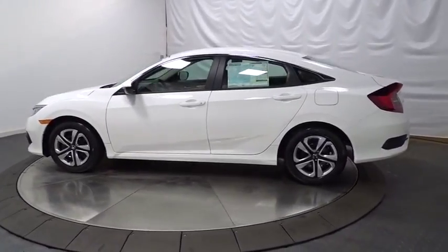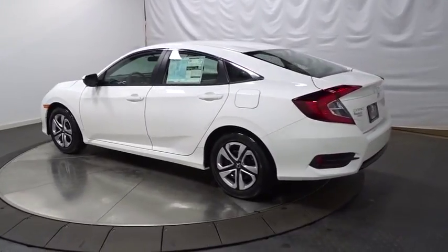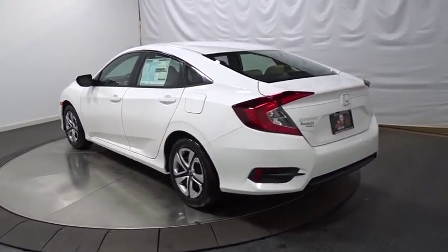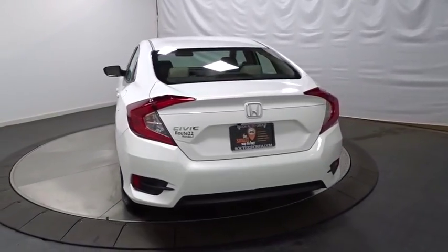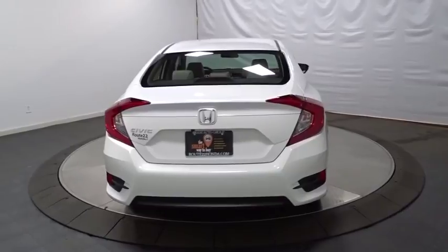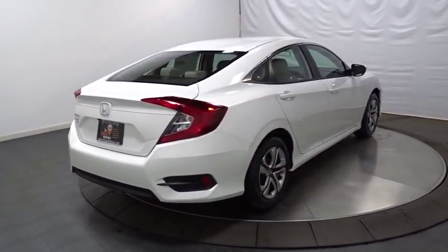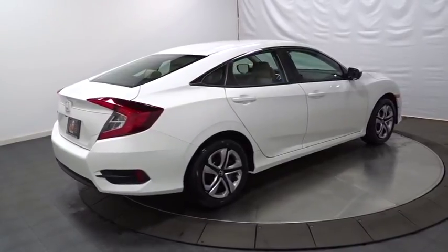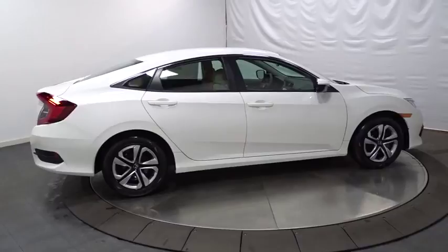Keyless entry, backup camera, Bluetooth, front wheel drive, outside temperature gauge, day and night rear view mirror, brake assist, cloth seat trim, automatic air conditioning, body color door handles, engine immobilizer, power rear window sunshade, low tire pressure warning, four-piece floor mat set. Take this vehicle for a spin and see why so many shoppers are now proud owners.